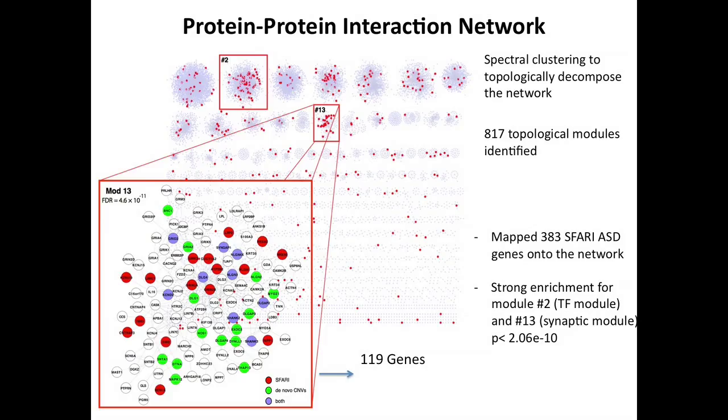And so other groups have actually looked at who likes to work with who by physically pulling them down and identifying different proteins. And he then reorganized them and said, all right, which proteins tend to work together? And again, he groups them into these 817, and we like to call them modules, okay? And then he says, all right, let's take genes that people have said are involved in autism. And there's a collection of favorite genes that have been put together.